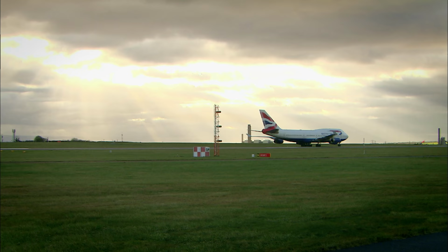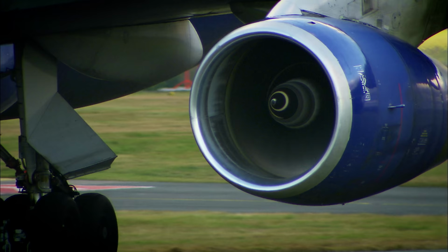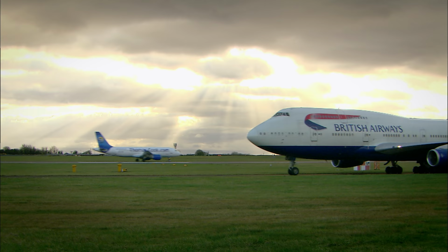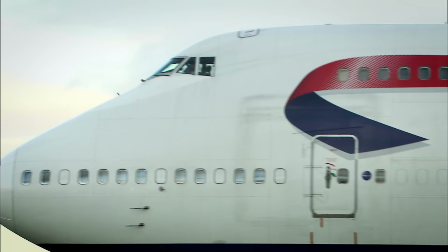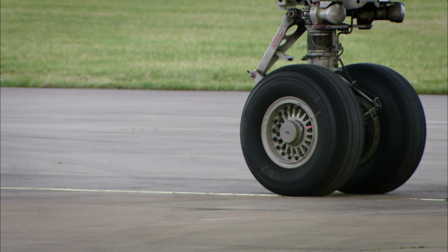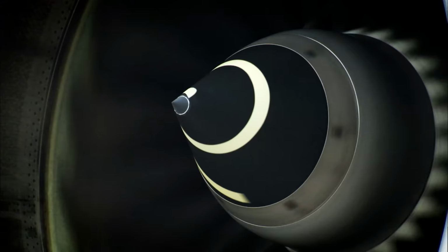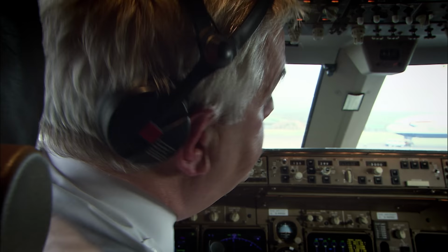Victor X-Ray was the 1,172nd Jumbo to be manufactured by Boeing. It was delivered to the airline 14 years ago and has since flown 36 million miles, equivalent to 1,500 times around the world. The time serving off the shutdown checks, please, sir. As Captain Doug Brown shuts down the engines and hands the plane over to the Cardiff engineering team, I've been offered a rare glimpse inside the flight deck.